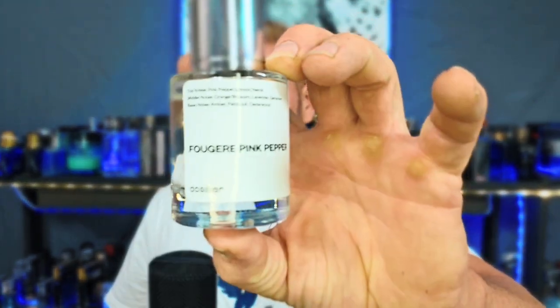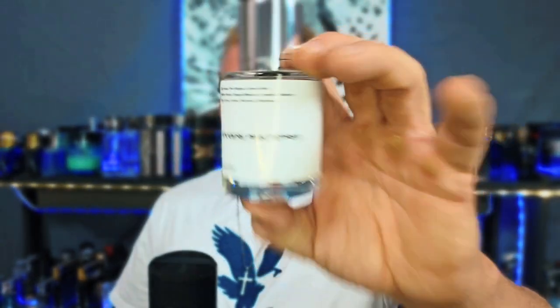But I get a whole lot of that powdery lavender. The pink pepper is definitely a huge player in this. It's fresh, it's spicy, it's uplifting, it gives it a sparkle right up top. So that is what this one smells like in a nutshell.